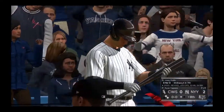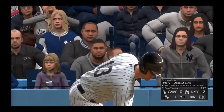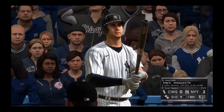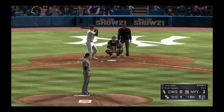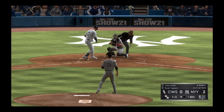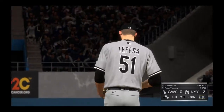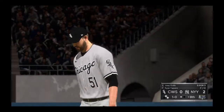So that brings up the big bat of Joey Gallo. He could really use a knock here. 0 for 3 in the game so far. He's ready. Here's the first pitch. Ball, that's off the plate. There are a couple of points in every game that could decide winning or losing. This is one of those critical spots. Time to make some great pitches.